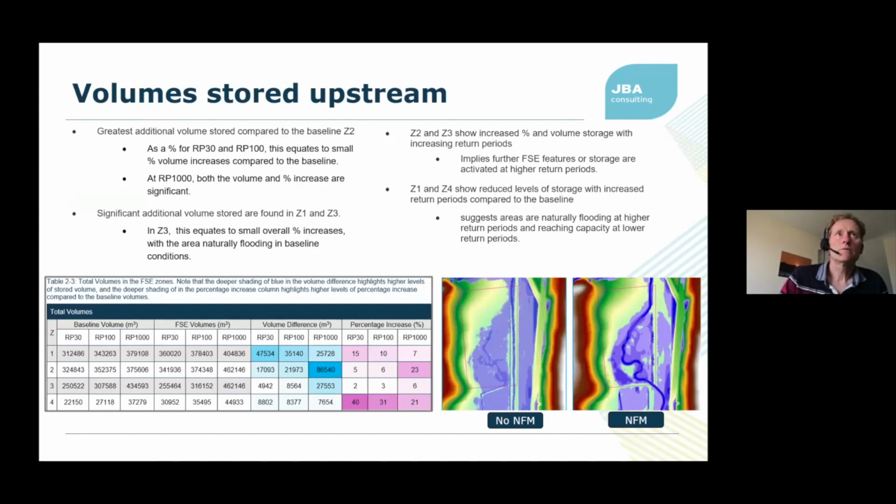Before we get onto those economics, we computed the volume stored upstream. You can do that just by integrating the volume. So here in the image on the bottom right, you can see before we had NFM and then after, in part of the NFM that was put in place in Eddleston Water before. And you can compute the difference in the volume that's held there through an event and work out that maybe you've got a 6 or a 10% increase.